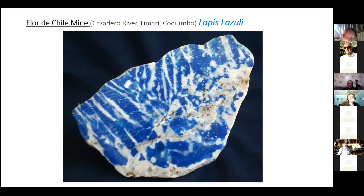South from here, about 40 miles, and I say next to the Argentinian border, it's actually only 200 meters from the Argentinian border. We have a lazurite mine, the Chile mine, which is only operational for about 3 months of the year. Snow prohibits regular all-round mining, and 1 month is taken out for clearing the snow away, and then only 3 months for actual mining. It's become the national mineral lazurite of Chile since the late 1980s.